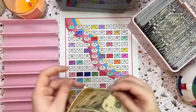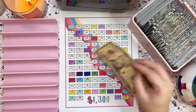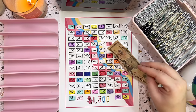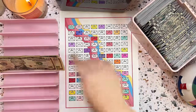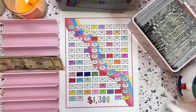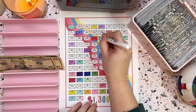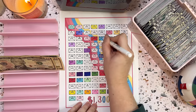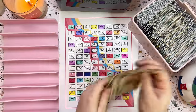So then I have 10, 11, and then a 10. I have an 11 right there, but I don't think I have a 10 because I think I've done all my 10s. So what if I had a 21? Oh, I have a 21 right there. So that's what I'll do. I'll do the 21 instead. All right, and I'm thinking it needs some real blue here. And let's color in the 21, and that's going to be it for money. Wow, that's awesome. Okay, 10, 21.